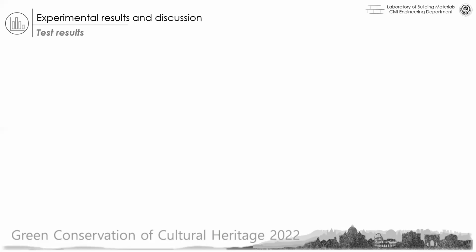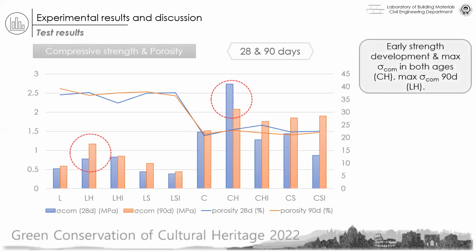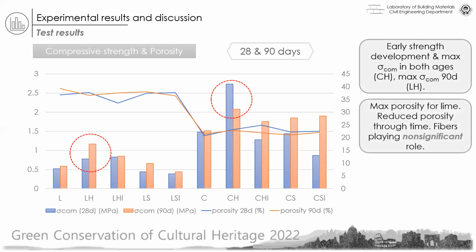Moving on to the experimental results, in this chart, we can see the compressive strength and the open porosity of the samples at 28 and 90 days. It is detected that the clay mortar with hemp fibers presented early strength development as well as the maximum value of compressive strength in both ages. The maximum value of compressive strength is also developed at 90 days for lime with the addition of hemp fibers.